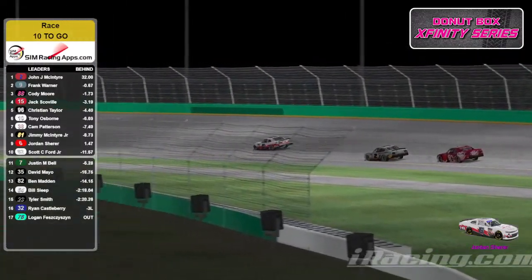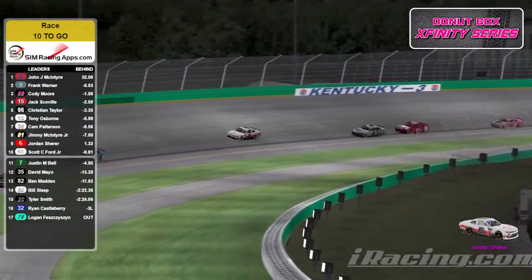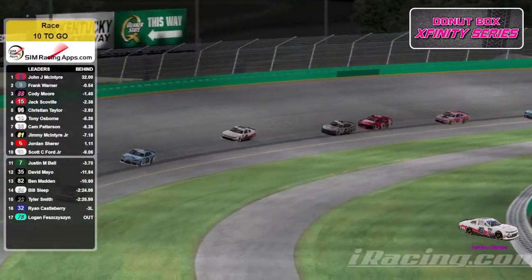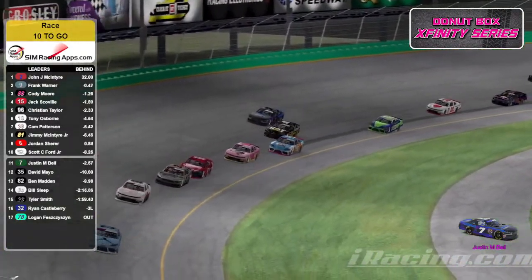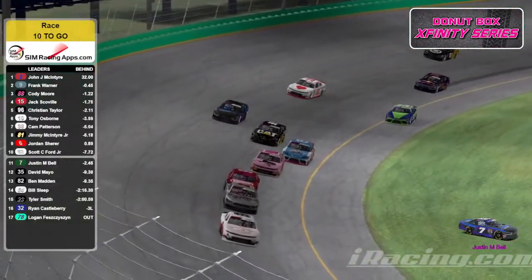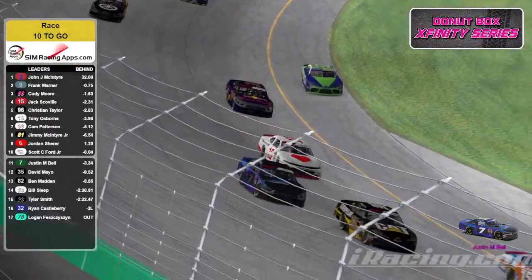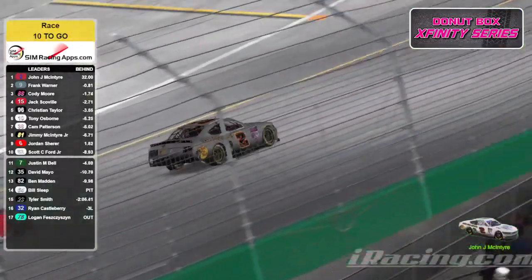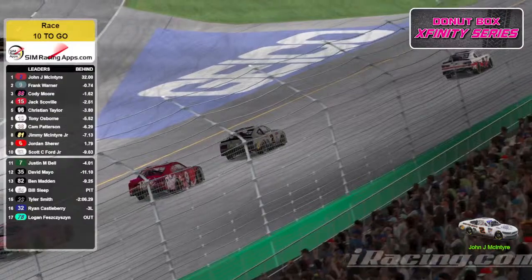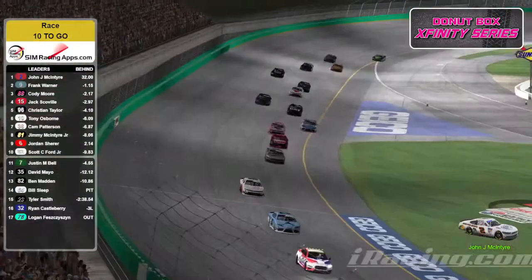Looks like the 2 guys that took 2 tires there were likely Jordan Scherer and Justin Bell in the 7 car. Everybody else seems to be on 4 fresh tires. With that, we're going to take one final break before we get into this final 10-lap shootout.